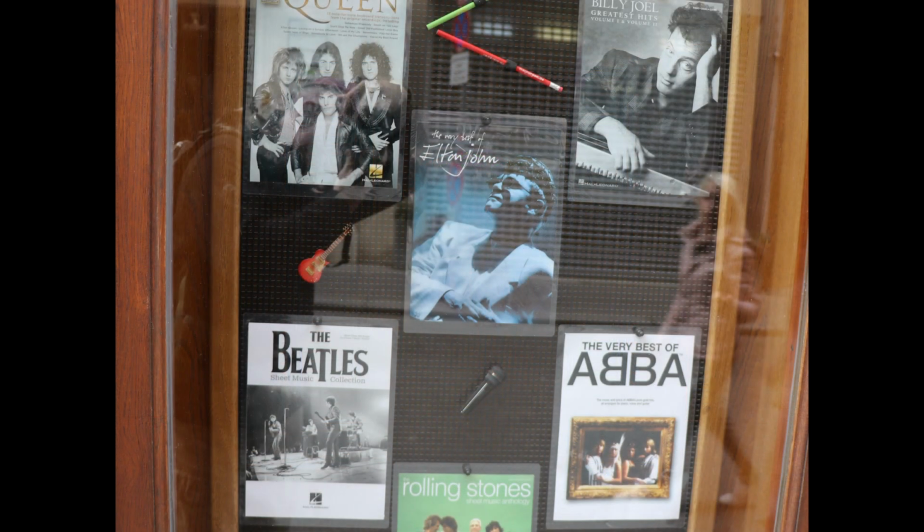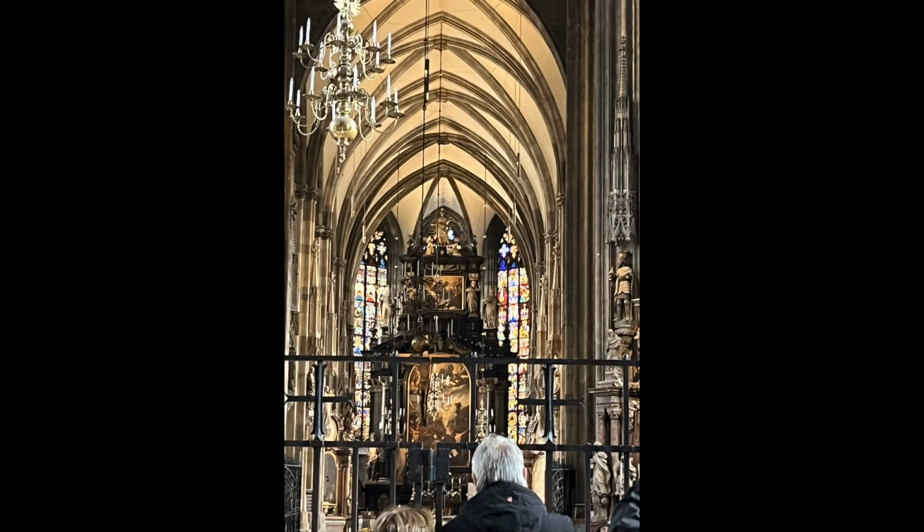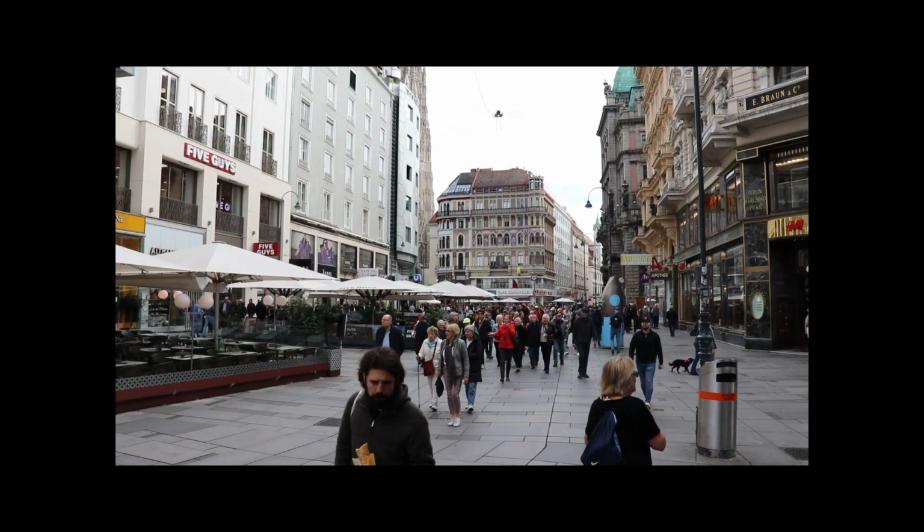And these albums were at a record store. I just thought it was kind of cool. A church in one of their squares in Vienna. This was a busy day. As you can tell, lots of people walking around the square today.